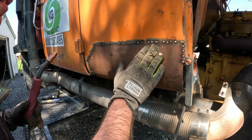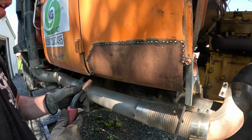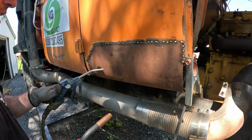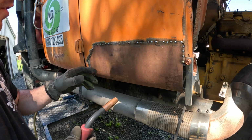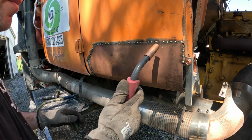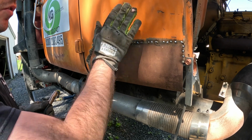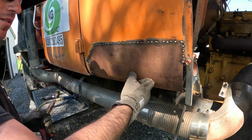All right, so the way to do these kind of patches like this is not to just burn it right in all the way around. Go like every 6 inches and tack it, and then get your blow gun and shoot it off like that. And then when it's warm to the touch, go again another 6 inches until you get about a half inch apart or so. Then you can do like three tacks, go like 6 inches, cool it off. The whole object is to keep this cool. Don't let it get hot, because as soon as this gets hot, it's going to warp and you're going to end up with a crappy job, even crappier than this.